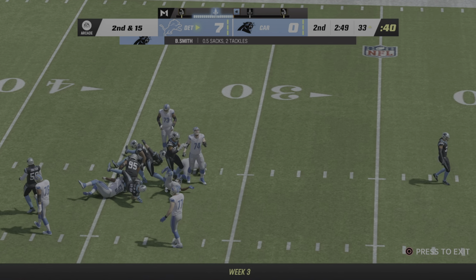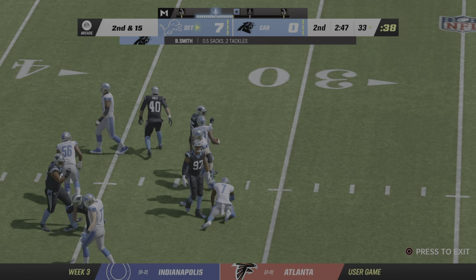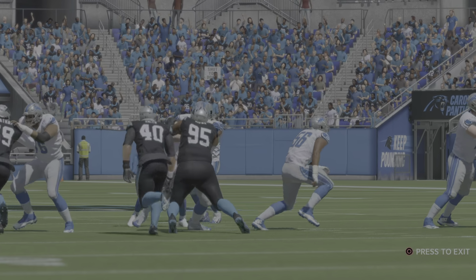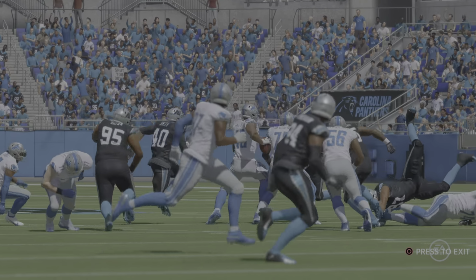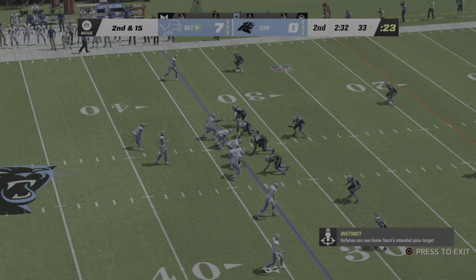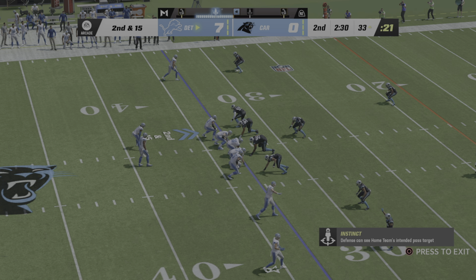Pressure applied, and he's going to be taken down. They sack him back at the 33-yard line. More than one defender there, and that's a loss of 5 on the sack. Pressure can come from all over when you're plotting a defensive strategy. On that particular play, it just came from the outside.